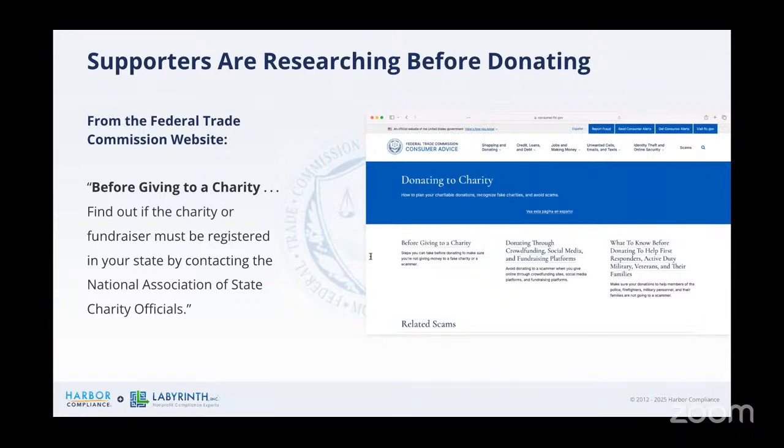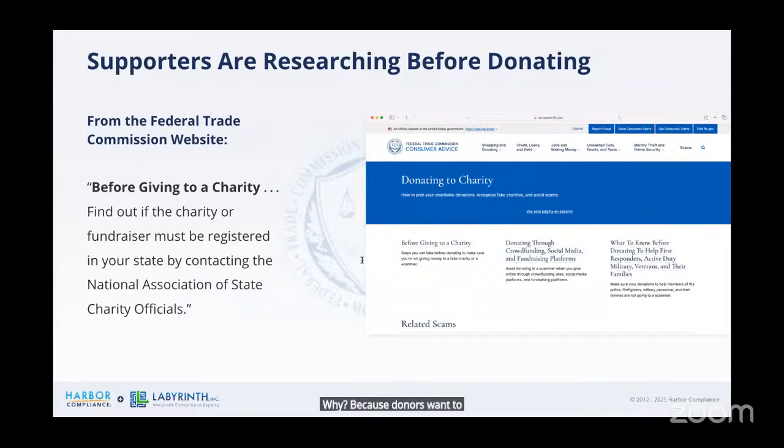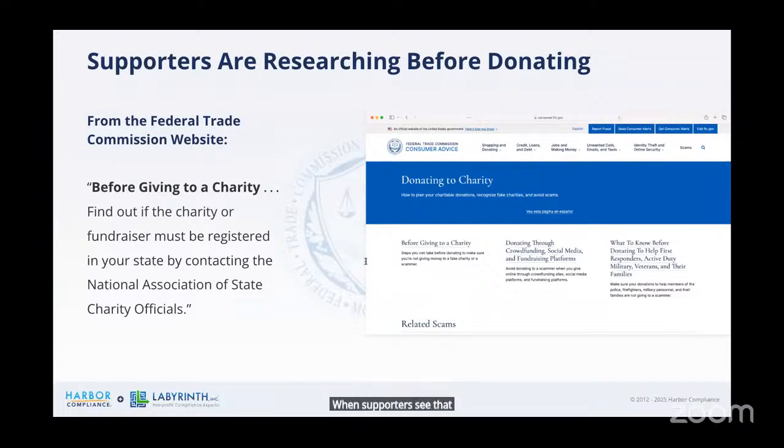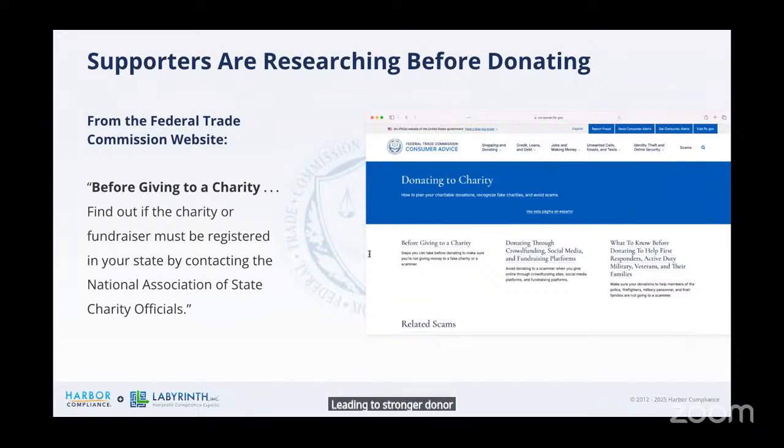Beyond avoiding penalties, registration can actually help increase donations. Studies show that charities that register and actively promote their compliance status see higher returns on fundraising requests. Why? Because donors want to support organizations that follow the law and operate transparently. When supporters see that your nonprofit is properly registered, they feel more confident in giving, leading to stronger donor relationships and increased funding.